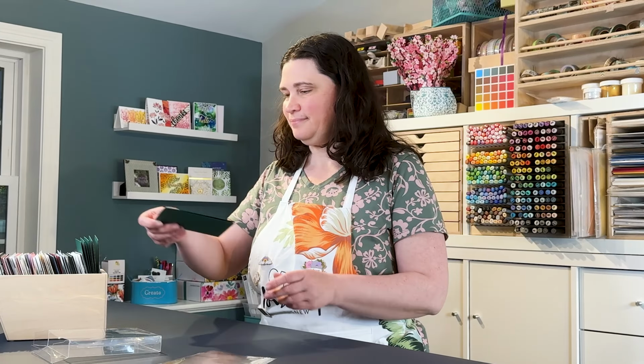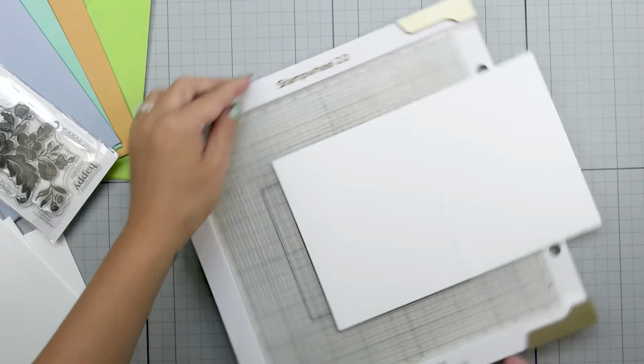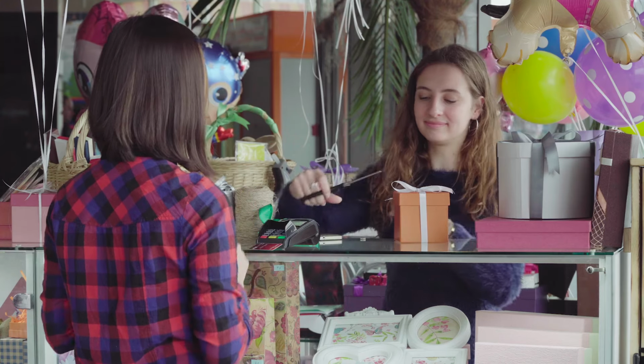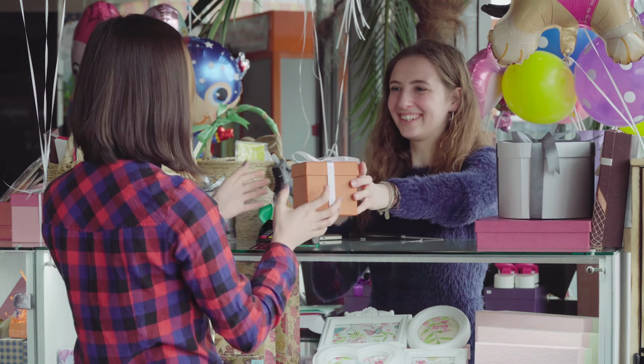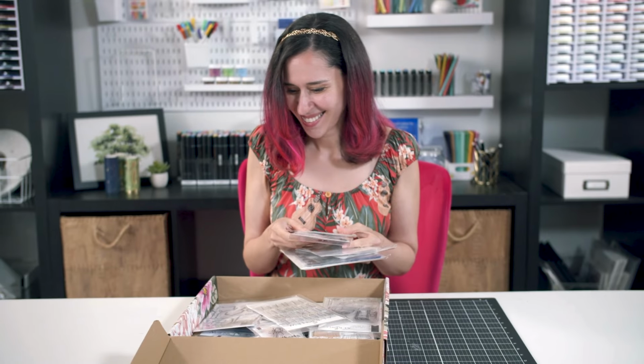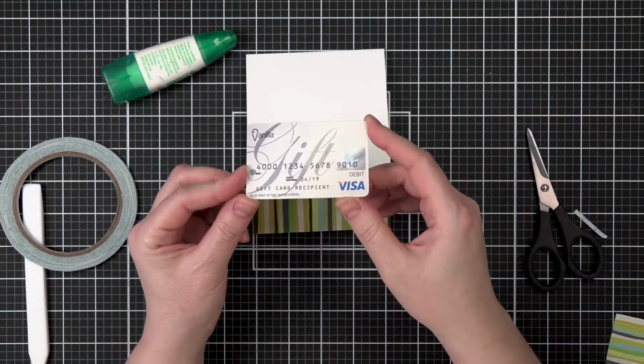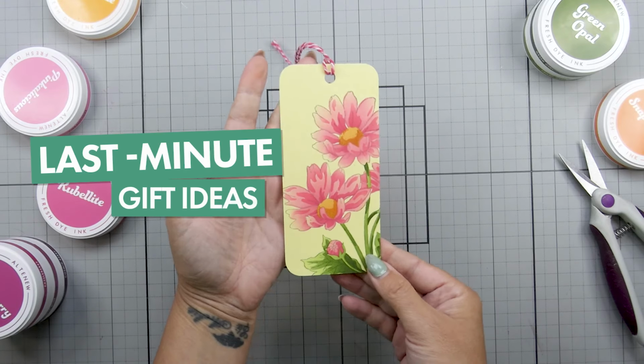Forgot a gift? Don't panic. Just grab your stamps, paper, and a little time for yourself. Sometimes we don't just have the time or the budget to go all out with a gift, and that's totally fine. If you're a crafter who loves playing with stamps, dies, stencils, paper, and more, then there's lots of different options for quick and easy last-minute gift ideas.